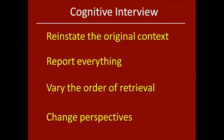The first technique is a simple technique. It's simply telling the witness to tell me absolutely everything they can remember. Don't leave anything out. Don't edit anything. The reason for this simple technique is that we know that even the most cooperative adult does not spontaneously report everything that they remember.